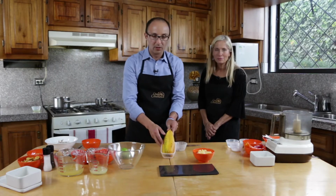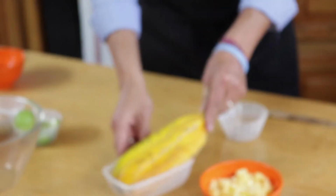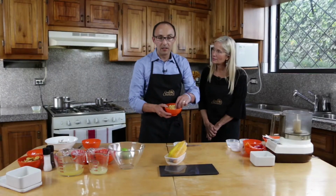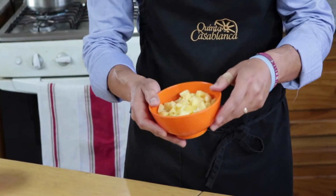This is the babaco. For sure, if you find it, you will find a bigger one. We will try to have a nice one, but tiny. The only thing that we did with the babaco is we just chopped it.